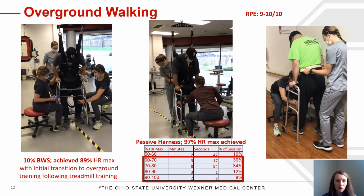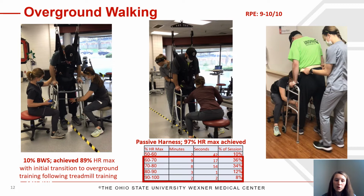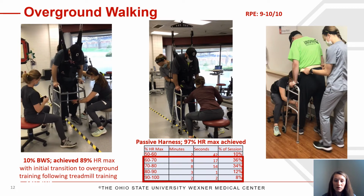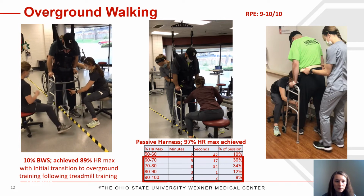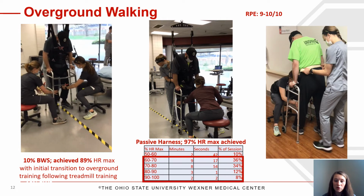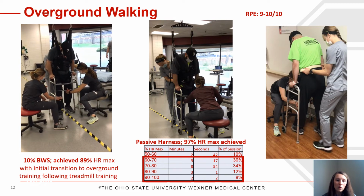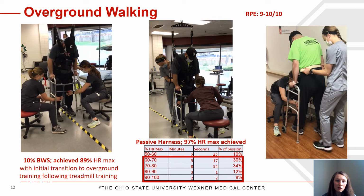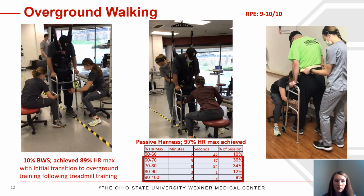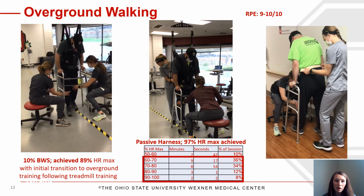Here you can see first session of overground walking, only required 10% body weight support, and he achieved 89% of his heart rate max. He looks a lot more stable too. He was walking significantly slower than on the treadmill since he was controlling that gait speed, but he was doing a lot more of the ambulation on his own, required a lot less assistance, and his heart rate was a lot higher.